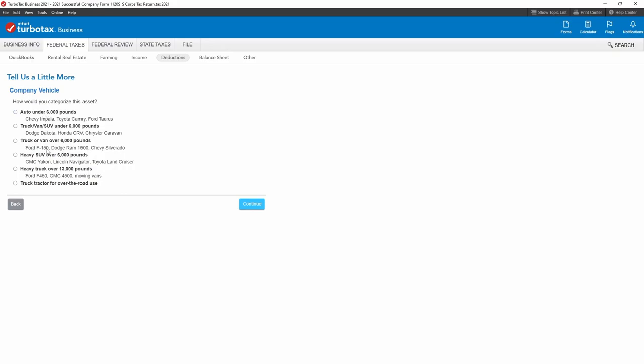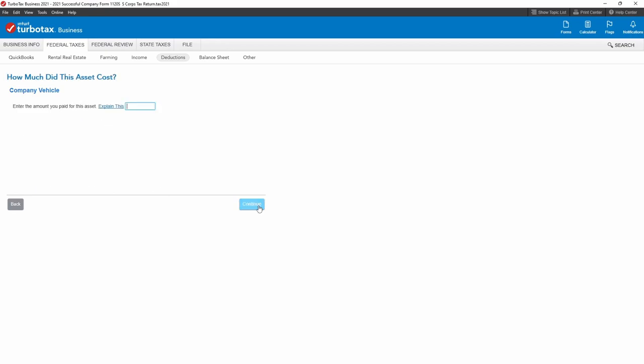This is very key for the software to let you take the entire amount in 1 year, or let you take the amount during 5 years, I think. Yeah, 5 years of the life of the car. Okay, so let's say we do qualify, we have a Ford F-150, so it's over 6,000 pounds. We'll click there and continue.